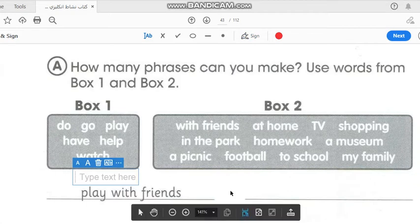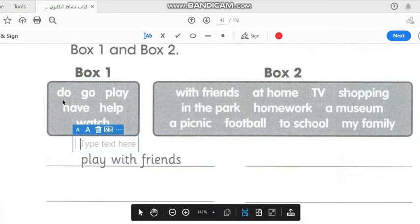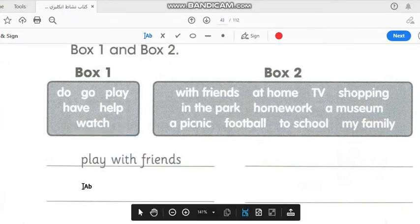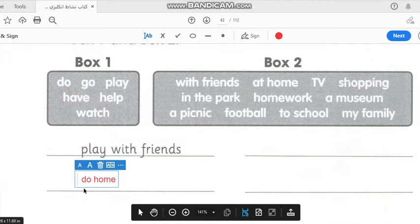It's also important. Now let's go with do. Do with the friends? Of course not. Do at home. Do TV. Do shopping. Or in the park. Or do homework. Of course do homework, meaning to do the homework. So write do homework.